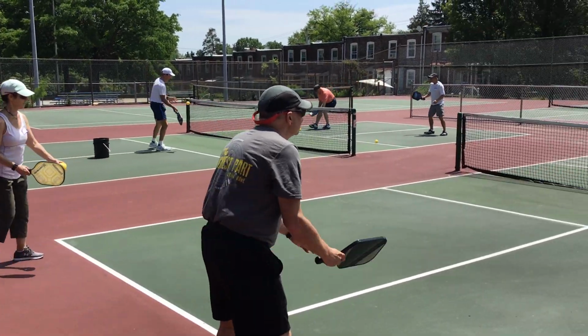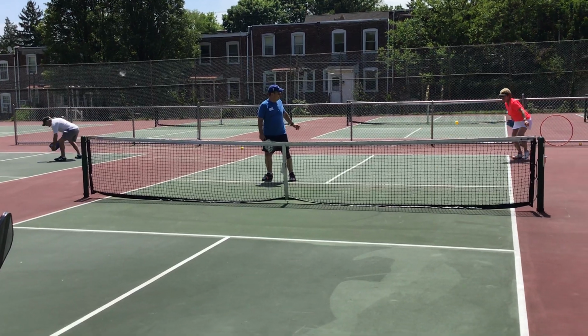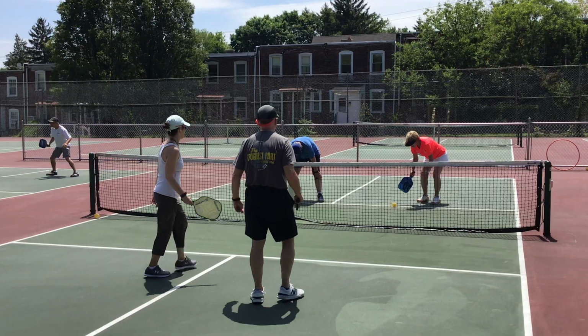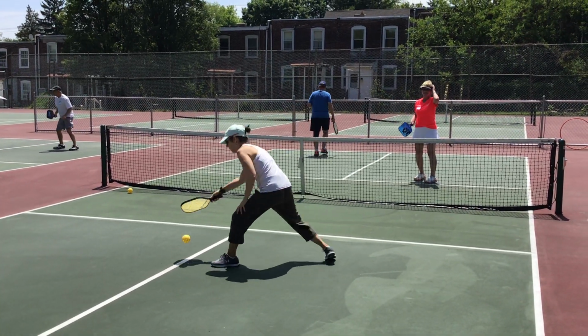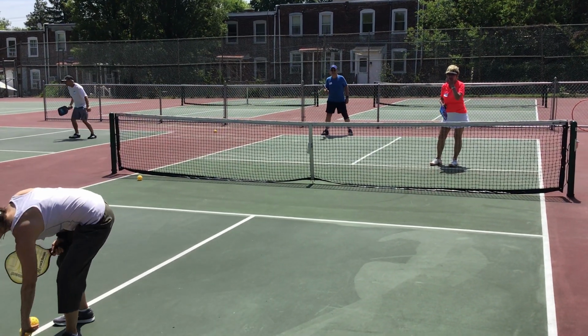All right, now let's see. Jeff's paddle is above the net. How does he hold his paddle? Jeff's paddle is down, pointing at the ground. And it's no surprise that the ball goes into the net. Preparation. Knees slightly bent. Paddle up higher, Jeff.